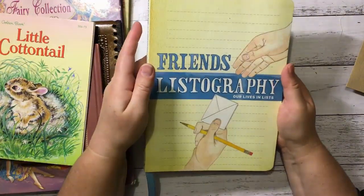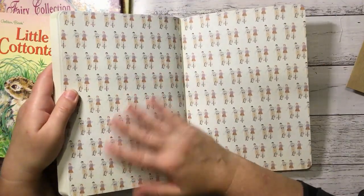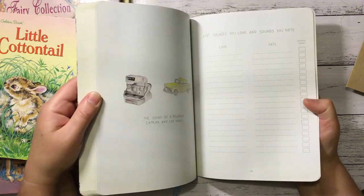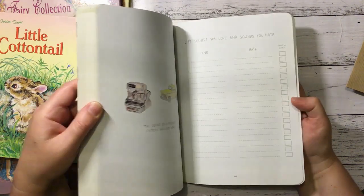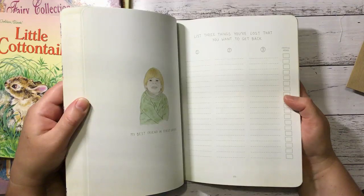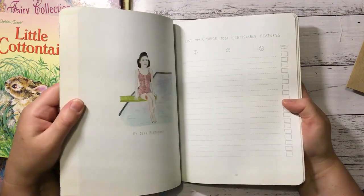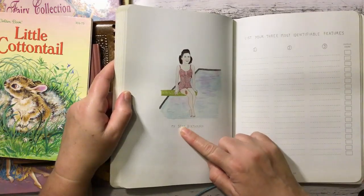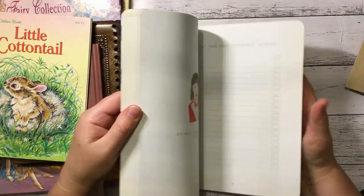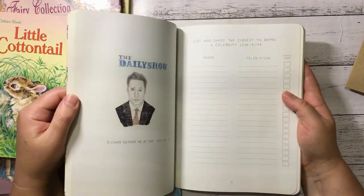I got this Friends Listography, Our Lives in Lists, and I thought that the pages in this would be great additions to journal pockets and tuck spots. Look at that page too, that's really cool. So it's got create your own list sounds you love and sounds you hate. Well, when my kids were young, I hated the sound of mum. That word drove me crazy. List 3 things you've lost that you want to get back, my youth. Yeah, so it's got a whole lot of things like that. My sexy birthmark. Oh, that's list your 3 most identifiable features. So it's got a whole lot of lists like that, and I thought they might be some fun to slip into people's journal pockets.